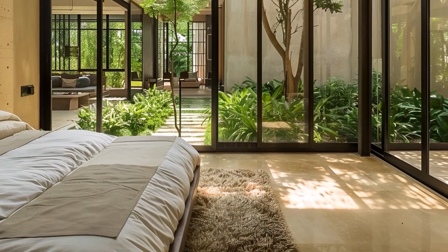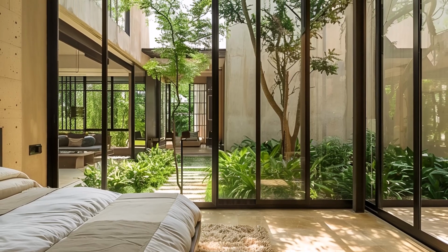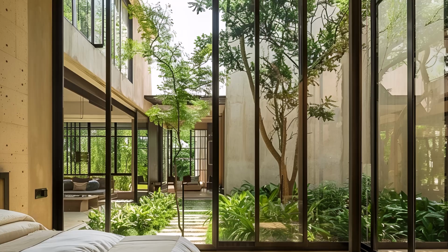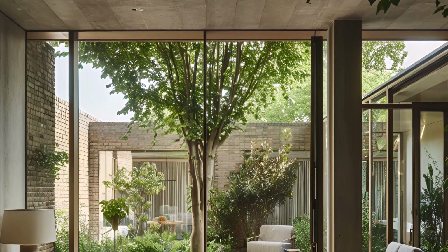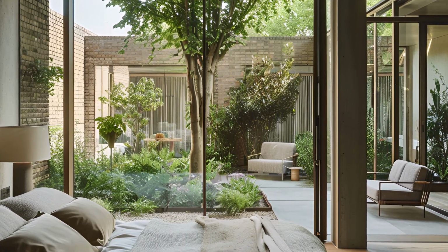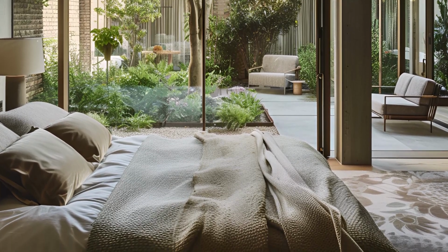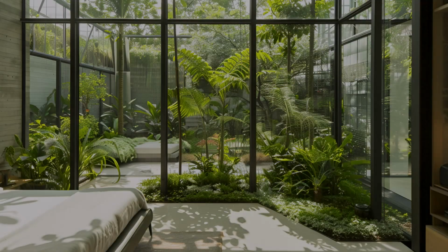This bedroom isn't just a place to sleep, it's a portal to nature's embrace. Imagine waking to the gentle rustle of leaves and the sweet chirping of birds. Picture curling up with a good book in the afternoon, the scent of blooming roses filtering through the window. Here, in this haven of serenity, the boundaries between indoors and out melt away, creating a haven of ultimate peace.